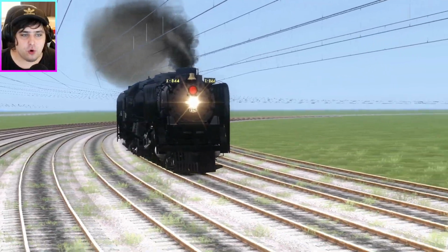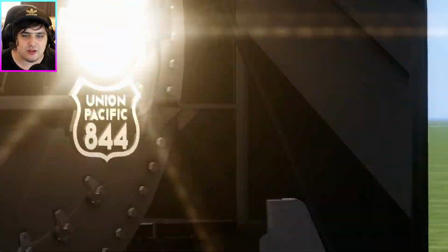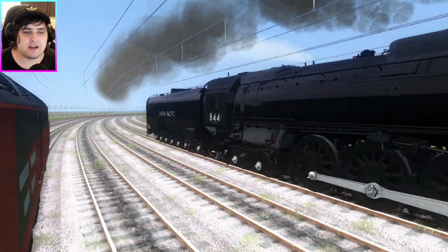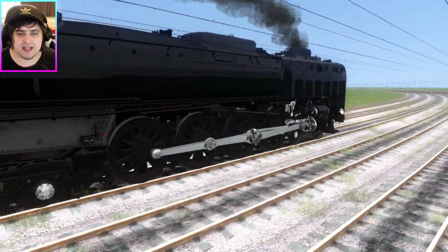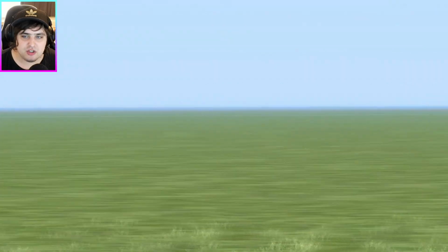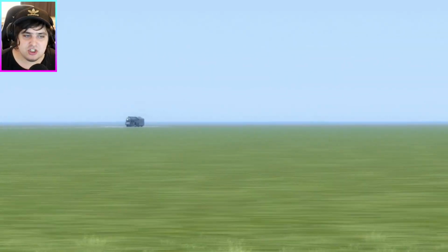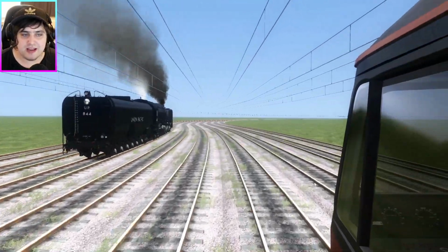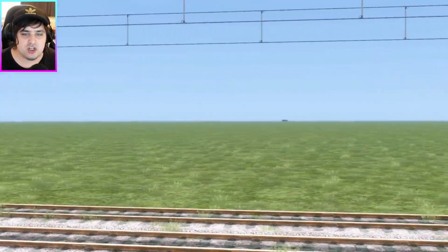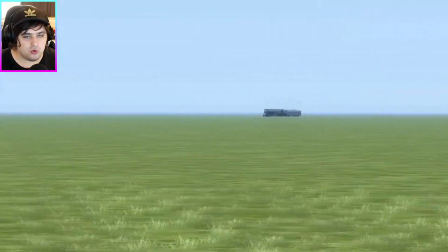Right, Mr. Union Pacific 844, are you slowing down? Because I believe you are. Where is the Hudson? There it is over there. Oh, and that. Thanks, Union Pacific 844, for getting in the way. So, yes, she's slowing down, and I think the Hudson is not slowing down just yet. Where is the Hudson? I can't see it. Oh, there it is. No, she's catching up, I think, because the Union Pacific 844 is slowing down. But she's still maintaining its normal speed.